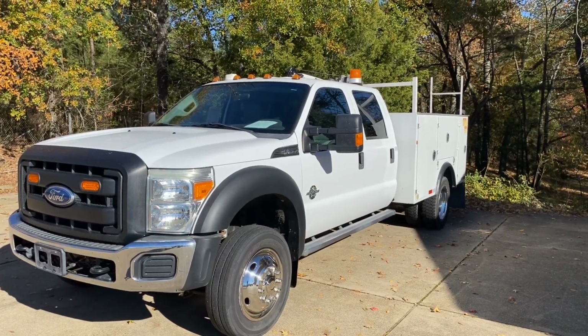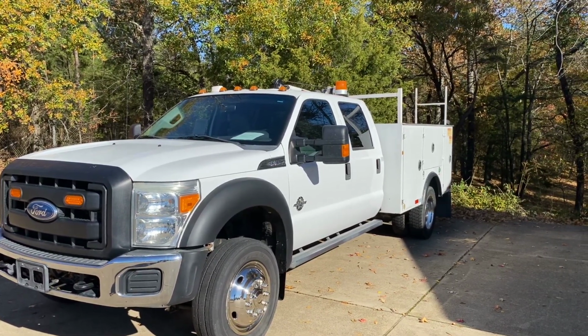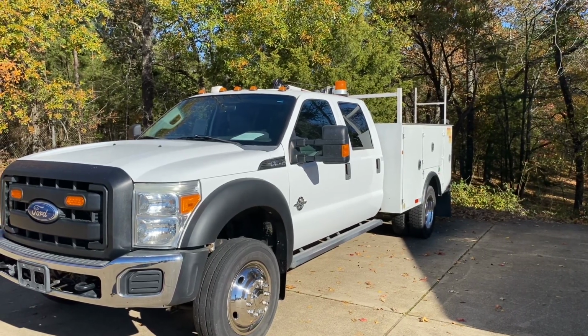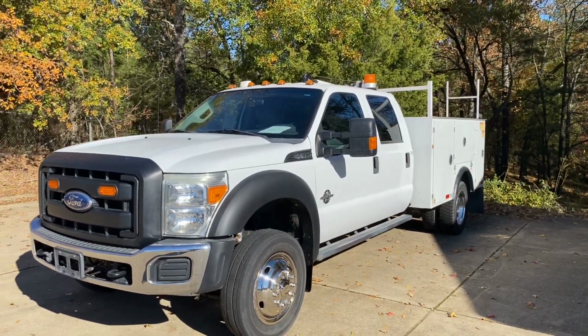All right, it's walk around time. Here we got a 2011 Ford F-450 with a mechanic service bed with a 3200 crane on it. It's got 176,957 miles on it, and it has the 6.7 Power Stroke diesel.